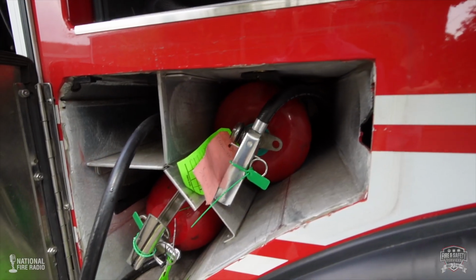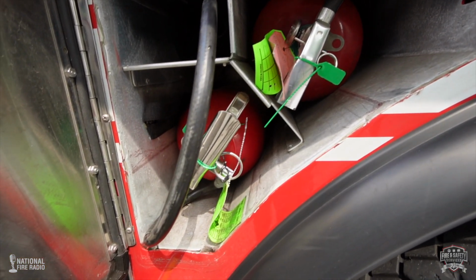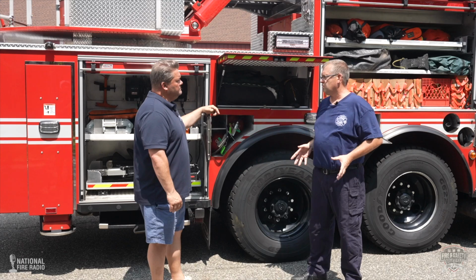Correct. We used to have these kind of tucked in compartments a little bit everywhere. They were all over the place. We want to centrally locate or at least group together what remaining extinguishers we had. The manufacturer said, why don't we put them in a wheel well? Okay, and here they are. So dry chem and CO2 right in a wheel well for us.